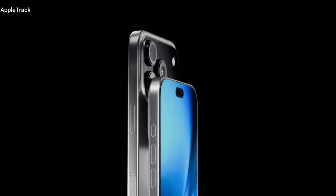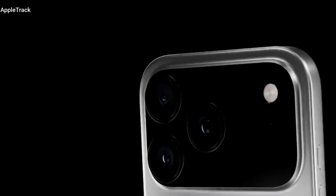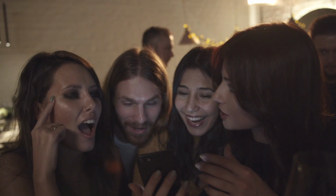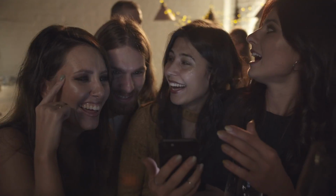This small but important change could make the new iPhone, especially the Air model, look more modern, sleek, and high-end, something many users will appreciate, especially those who care about aesthetics.